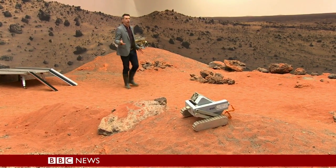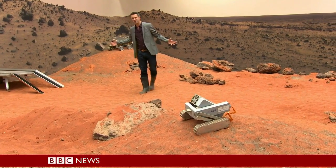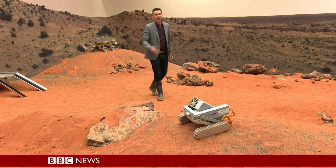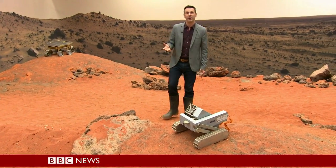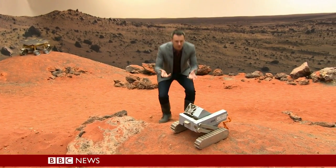And just before we go, I thought I'd show you ESA's Mars Yard. This is where they've been testing different designs for the ExoMars rover, which is due to head to the Red Planet in 2018. For example, they've been experimenting with different types and numbers of wheels, and even the best way to control the thing from back here on Earth. Well, that is it. It's been a fascinating trip.